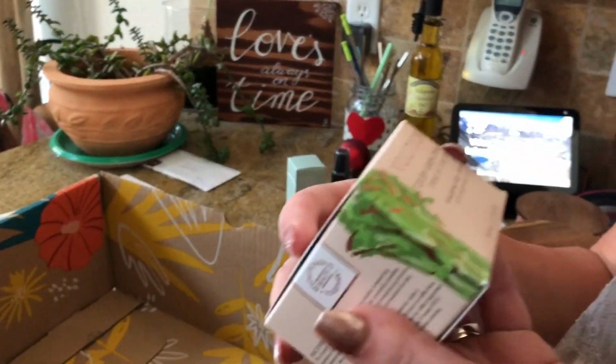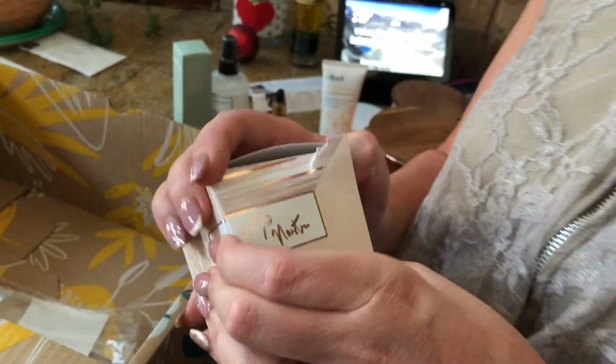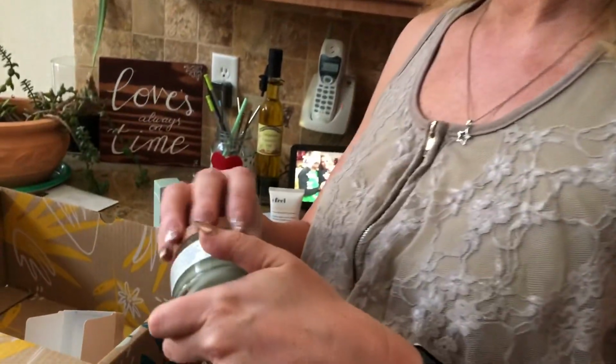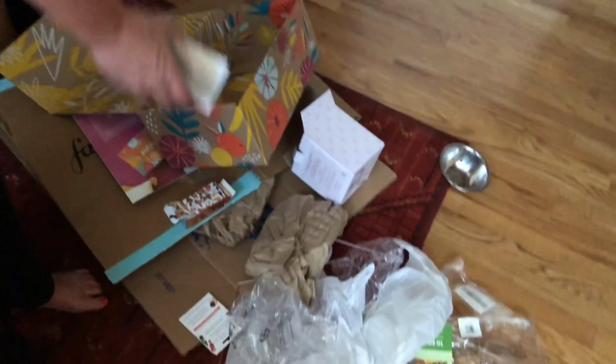And then last but not least, we have celery green cream, hyaluronic acid, and peptides. That's for your face. Is that the kind you can use with the little micro roller, the little micro needling? Yeah. Looks creamy. Have you done that lately? You micro needle? All about the skincare. Well, you know, when you hit 30. It all came in such a pretty box. Now it goes to the trash.